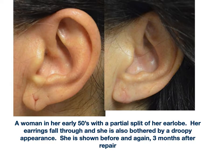Here's a woman in her early 50s with a partial split of her earlobe. Her earrings fall through, and she's also bothered by a drooping appearance. We can see that the earlobe is both narrower and longer and looks more like an aged earlobe. We can see that in addition to correcting the split, our lift has corrected this drooping and changed the shape of her earlobe to a more youthful appearance.